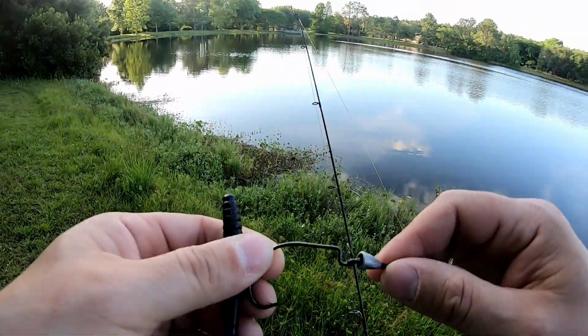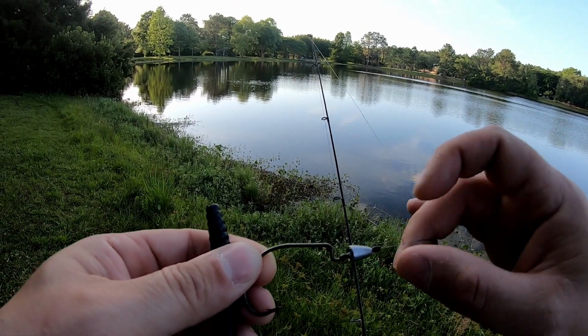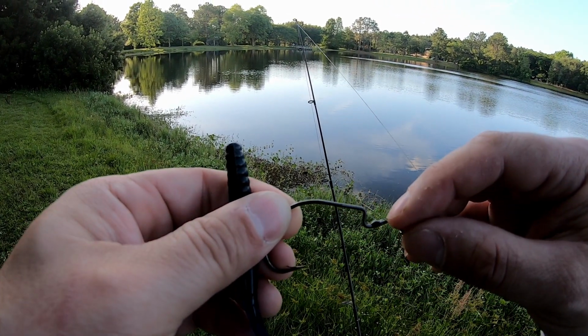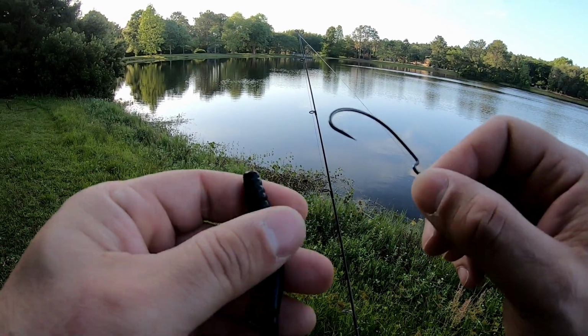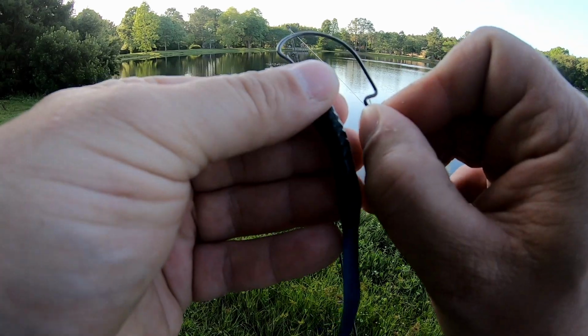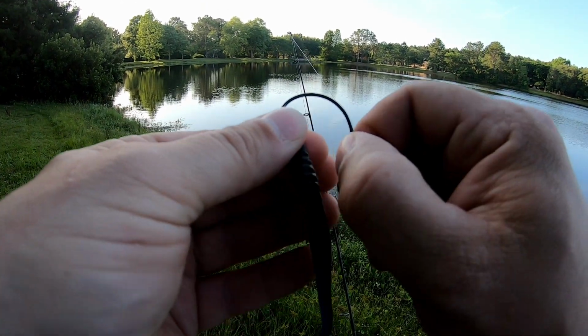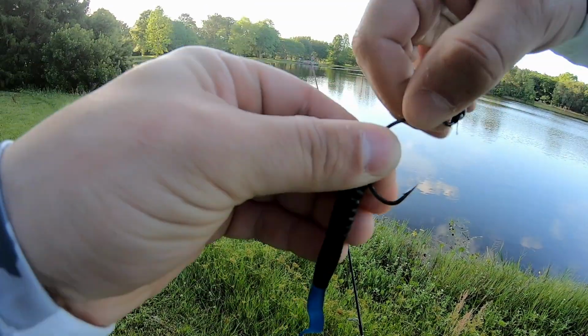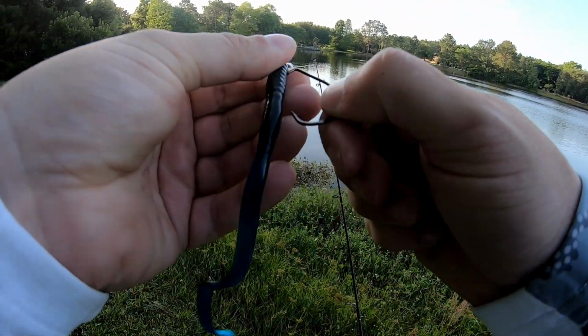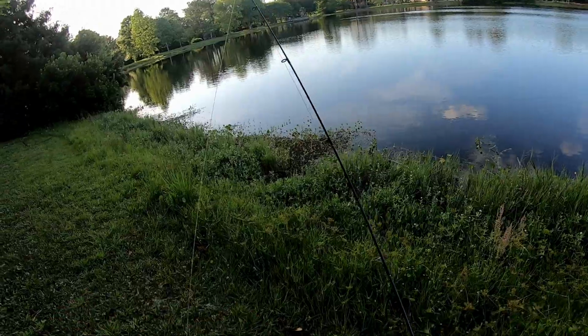So here's the setup. This is a 1/16 ounce bullet weight. Got a weight stopper right here. This is a 3/0 VMC wide gap hook, and I don't know what the heck kind of worm this is. They're just in a plastic bag with all the other baits that I got from the person who left these at my uncle's house. I'll show you some of those baits here in a second.